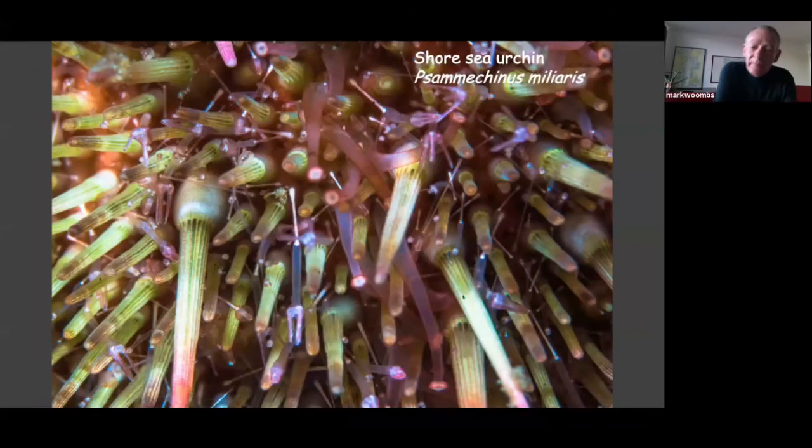Let's go close up. And if we go close up, here you can see the spines. There we can see the ball and socket joint of the spine. And we can see the pedicellariae here, which again, remove debris and help in defense.